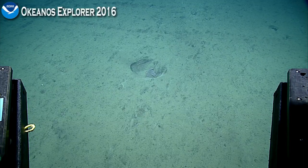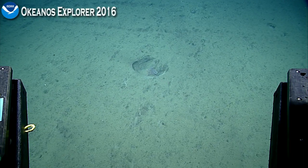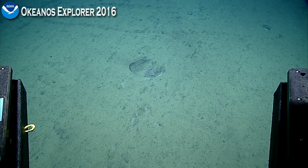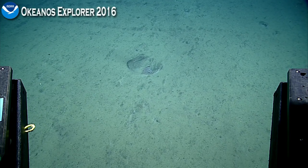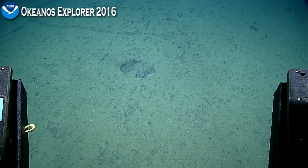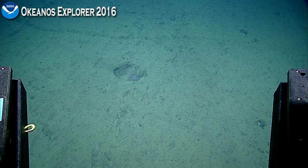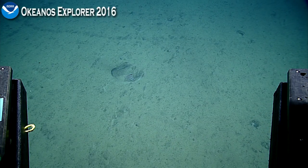We'll hold this position. This looks like a small depression in the sediment. I think what's happened is that it might have been formed by it just moving around in the current, so it has essentially dug itself into a hole, which is not so great for a coral, if it's a coral. Is it a coral? Yeah, it is. Thank you.